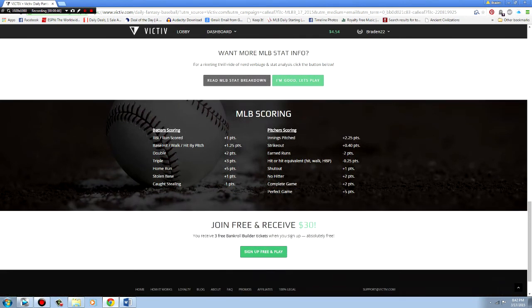So here's the scoring. It's pretty unique. Earned runs, minus 2 points for every earned run, so that's really going to count against your pitching. But luckily, they had to do that because of how they're doing the pitching. The no-hitter, plus 2 points, complete game, plus 2 points, perfect game, 5 points. I love that. No other site will give you bonus points for a perfect game. You'll get the equivalent because you get the win. You get 4 points on FanDuel and DraftKings.